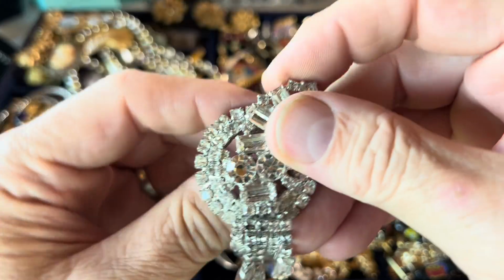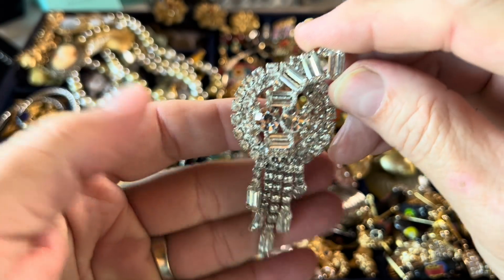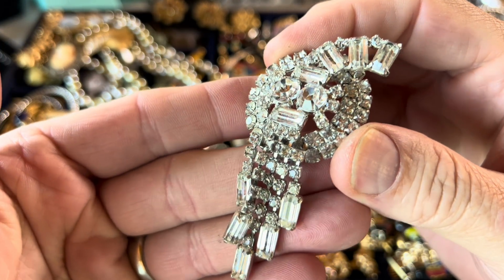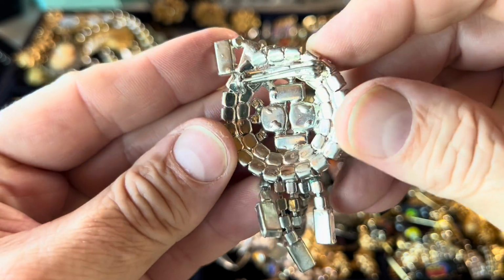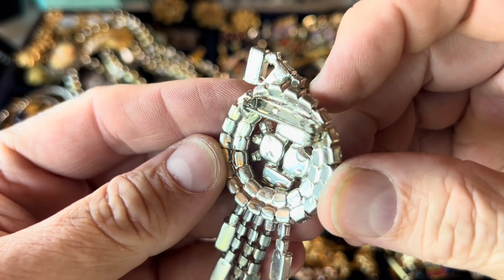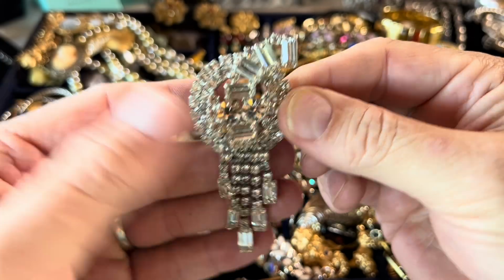Here we have a beautiful rhinestone brooch, all prong set, no dead stones, just beautiful. There are no markings on it. There are no markings on this one.